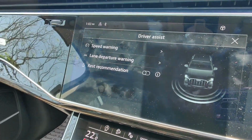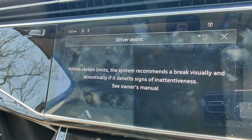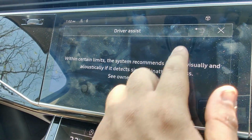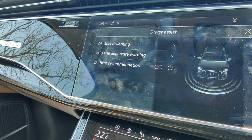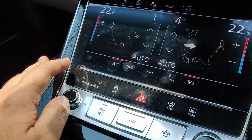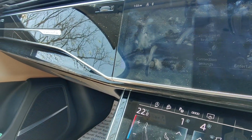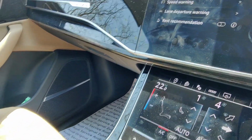You've got bare basic ADAS features such as a speed warning, lane departure, and as you can see, it says with certain limits the system recommends a brake visually and acoustically if it detects signs. So this is basically attentive assist, and there are no further ADAS features on offer. There's no ventilated seats on offer, and you've got drive select here, which has efficiency, comfort, all road and off road, so that raises the suspension immediately. And I'm pretty sure with the engine it also provides more low end torque. We've not done the off-road part yet.